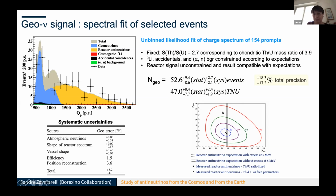Here in this plot, it is shown the number of geoneutrino events that the fit returns as a function of the number of reactor events. You can see the comparison between the result of the fit fixing the chondritic ratio, as demonstrated by the meteorites, or leaving the ratio between the two contributions free, and you can see we get perfectly consistent results at these two dots. The other important point is that the number of events that we get from the fit is perfectly compatible with the one predicted on the basis of the dedicated code for the reactor antineutrinos.